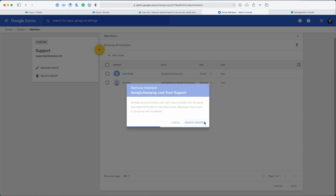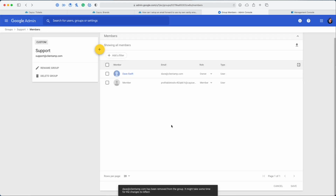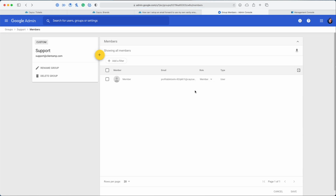Click Remove Member. And again, it says it might take some time for the changes to reflect. I guess Google doesn't have that tech yet to update automatically. So let's refresh the page, and there we go. Now, don't worry, I can still change and add members here, even though this is outside of my organization. There's really no security threat to having this be the only member of the group.